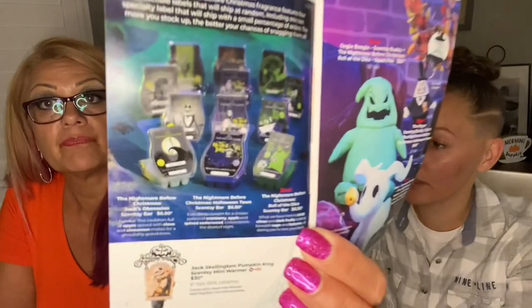Collect all four. The Nightmare Before Christmas fragrance features four collectible labels that will ship at random, including one rare specialty label that will ship with a small percentage of orders. The more you stock up, the better your chances of snagging them all. The Jack's Obsession Scentsy Bar, the Halloween Town Scentsy Bar, and the Roll of the Dice Scentsy Bar. That's the new one. We got one of the special labeled ones last year. Each bar is $6.50. You can bundle and save in the licensed 6-pack for $32.50.